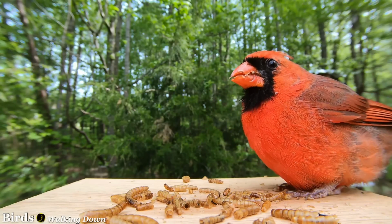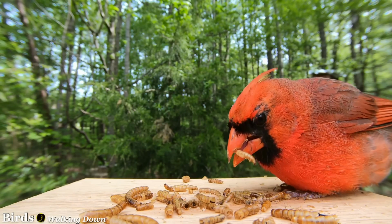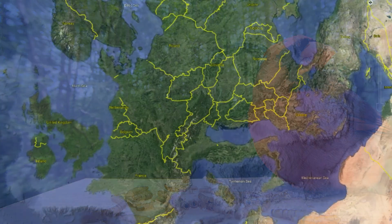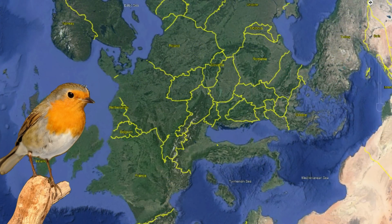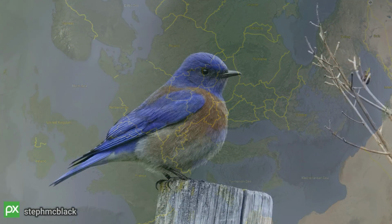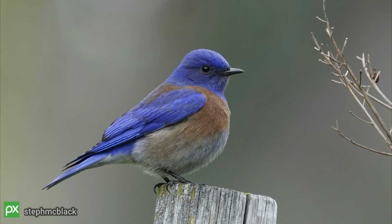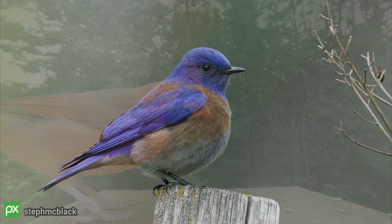When it comes to popularity, the Northern Cardinal takes the cake in the bird world, at least here in North America. Over in Europe, the most loved bird is likely the European robin redbreast. Not even the sweet and beautiful bluebird seems to be as popular as the Northern Cardinal, which I find kind of odd. I wonder why.